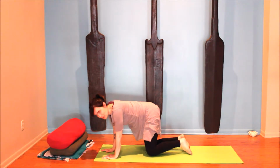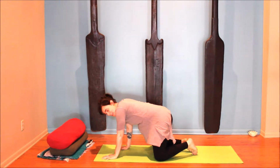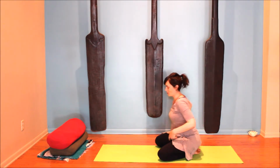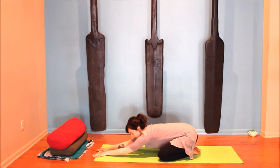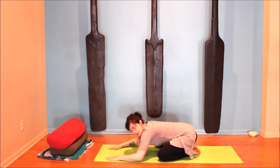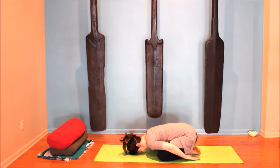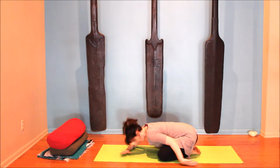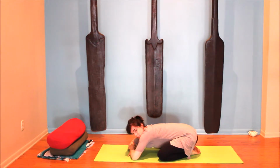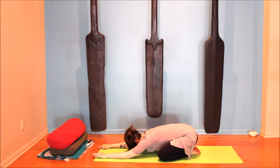So you can come onto your hands and knees, and you're going to notice that you'll need to take your knees extra wide apart to make room for the belly in child's pose. From here, you can stretch the arms down and let your head rest down. If it feels more comfortable to bring the arms to the sides, that's great. You can prop your hands under your head. You can lay a bolster under your hips, that works well too.